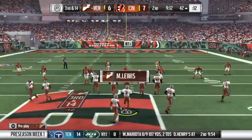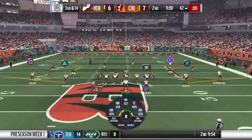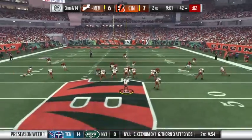These strong safeties, some people may not realize it, it's really like an extra linebacker, right? It really is a defensive back. The linebacker in him on that play emerged.